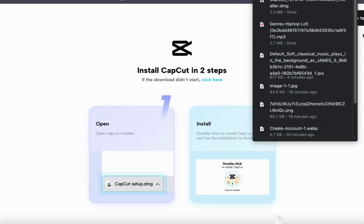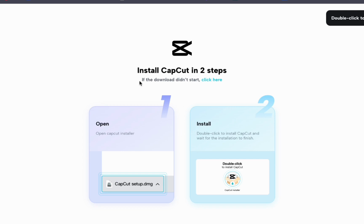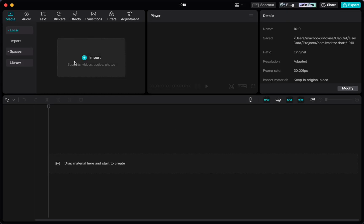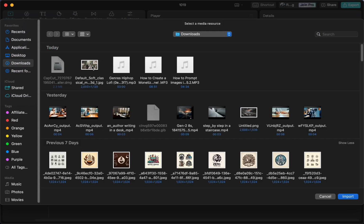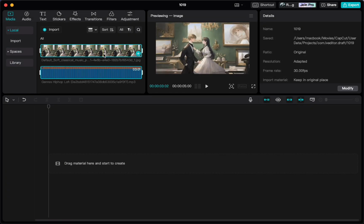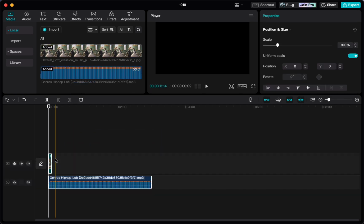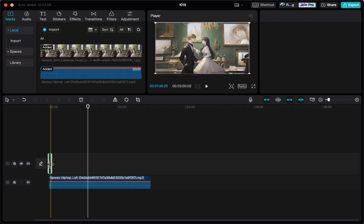It is incredibly user-friendly, and best of all, it is free. If you haven't already, head over to the CapCut website and download the software. Once you have installed it, open CapCut and click on New Project. Now, all we need to do is drag and drop the background image and the lo-fi beat into the timeline. But wait, before we go any further, here is a handy trick to instantly get more watch hours, which is crucial for reaching that 4,000 watch hours as soon as possible.